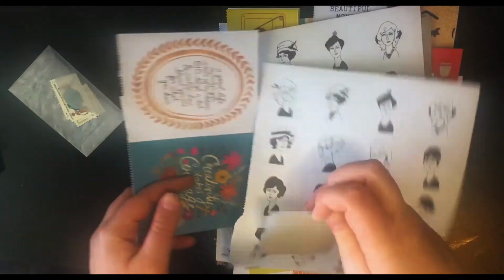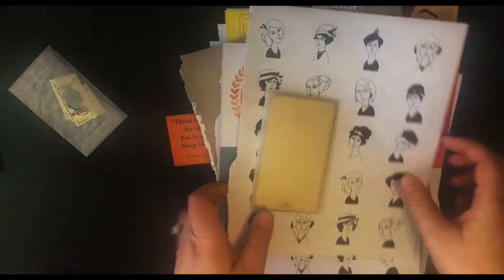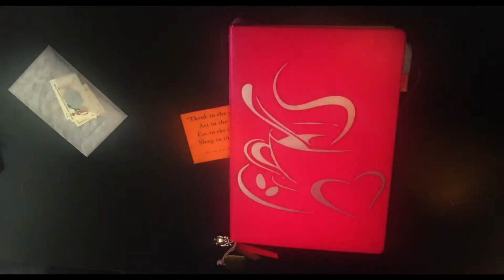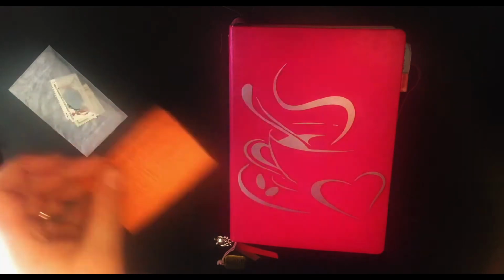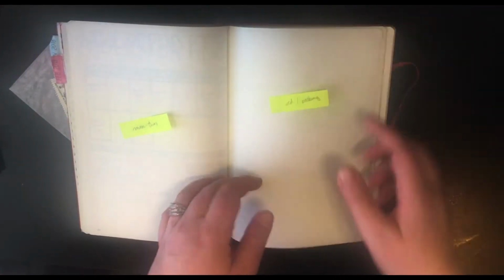I mean, look how cute these are. They're like stickers. Isn't that cool? So I thought I would utilize a couple of those in my bullet journal this month.